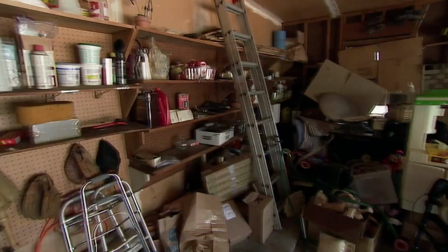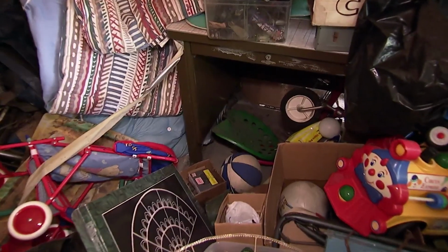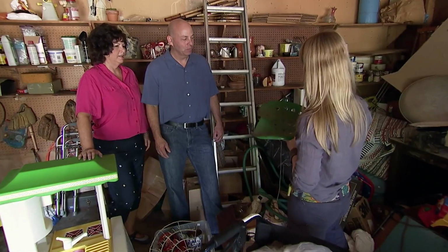Okay, come on. Okay, the garage. Looks like we have our work cut out for us here. Yep, a little bit of everything. This is cool. You know what this is from? Not a clue, do you, Dwight? No. Old tractor seat of some sort. It's wide girth, too.